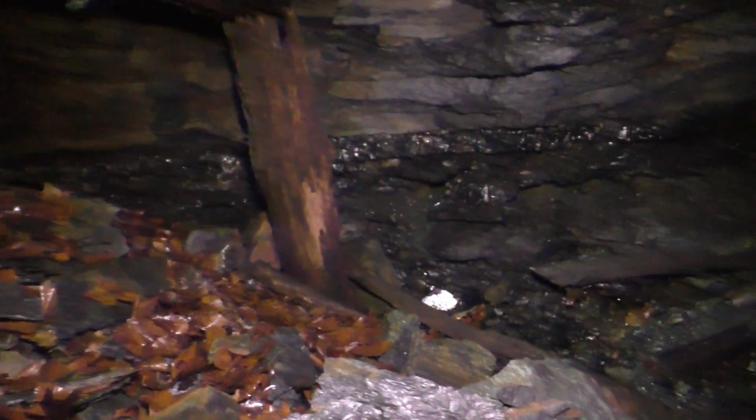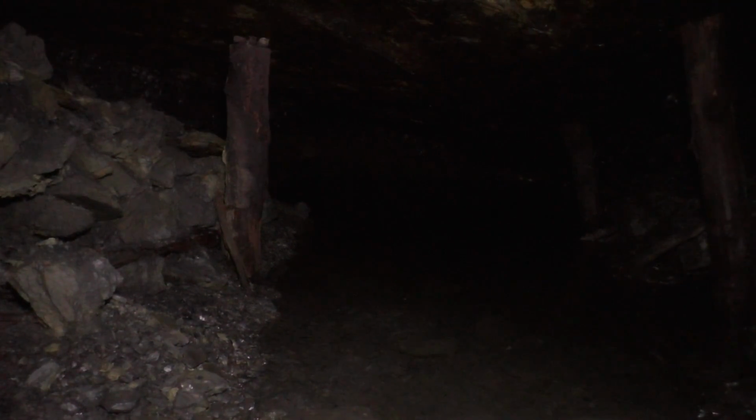Okay, so we made it past that, and you can see it's a very low ceiling, lots of timbering, and it just keeps going. So we're going to go a little ways in. I'm hunched over walking. Ceiling's only maybe 4 or 5 feet tall. Okay, we came to a stoppage. You can see it's pooled up with water here.